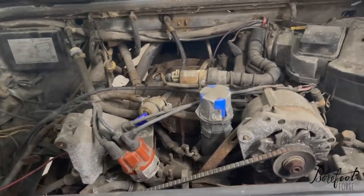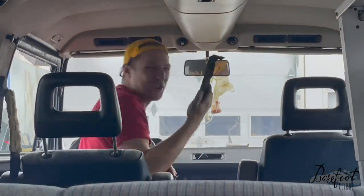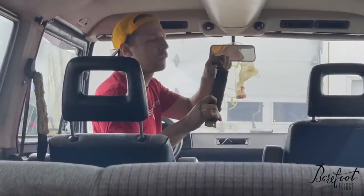Doesn't want to idle. That's fine. This is part of the pedal linkage. Yeah, so you don't have a gas pedal at all. I'm so silly. I was using this without the linkage. This goes here. Yeah, you need that too.